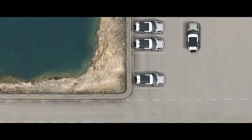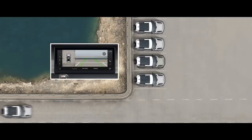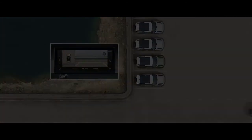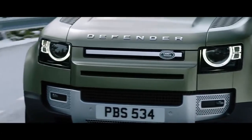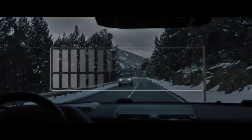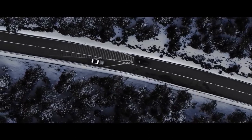The 3D surround camera provides 3D viewing perspectives from around the vehicle on the touchscreen that are otherwise impossible to obtain without getting out of your Defender, allowing you to unlock and start your vehicle. On-road, matrix LED headlights with adaptive driving beam provide the ultimate in visibility, dimming segments of the beam over oncoming traffic to help prevent dazzling.